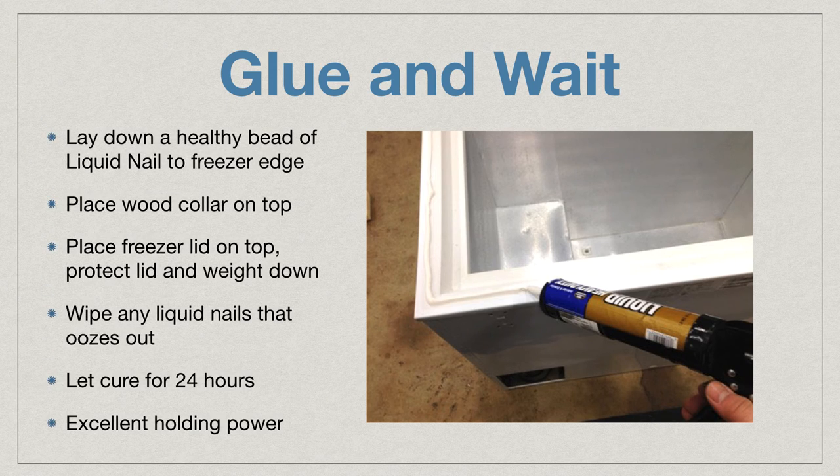Get yourself a tube of liquid nails, and this is, let me back up a minute. Once you have your collar wood cut, drill your holes for where your taps are going to be. Set your wood on the top before you put it together. See where everything is. Decide where you're going to put your taps. Some people center them. Some people off-center them. I off-centered mine, so I had room for a cup and a bottle opener on the side.